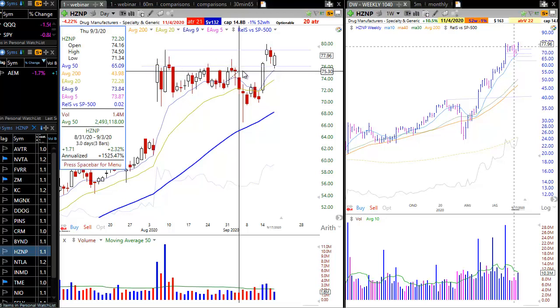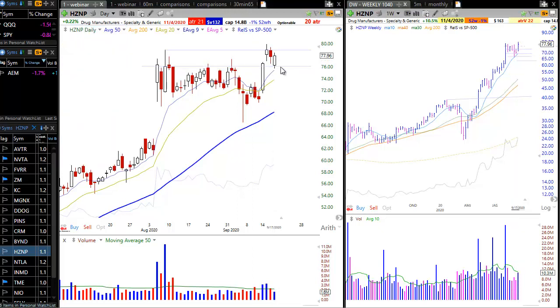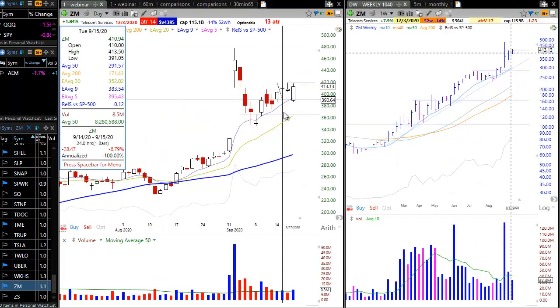There was a clear break of resistance around the 76 area, and it looks like Thursday's price action bounced off support. So we'll have to see if the price can chop around for a day or two and potentially look for a low risk entry point off the 9MA.